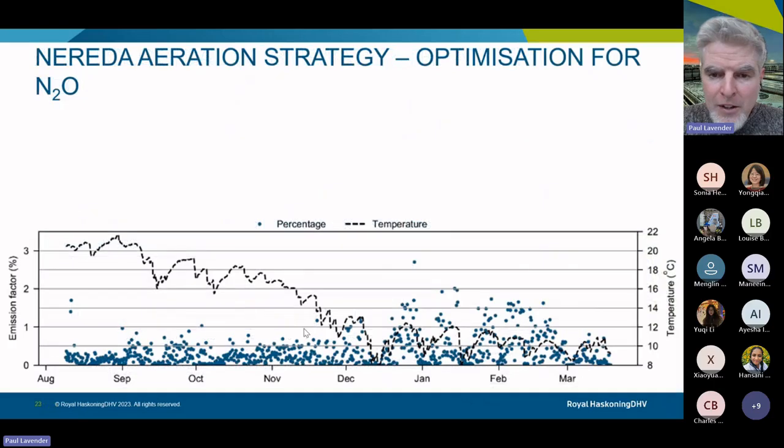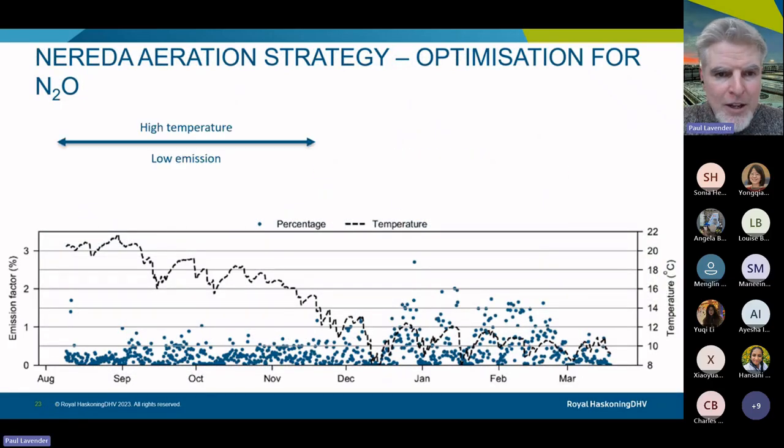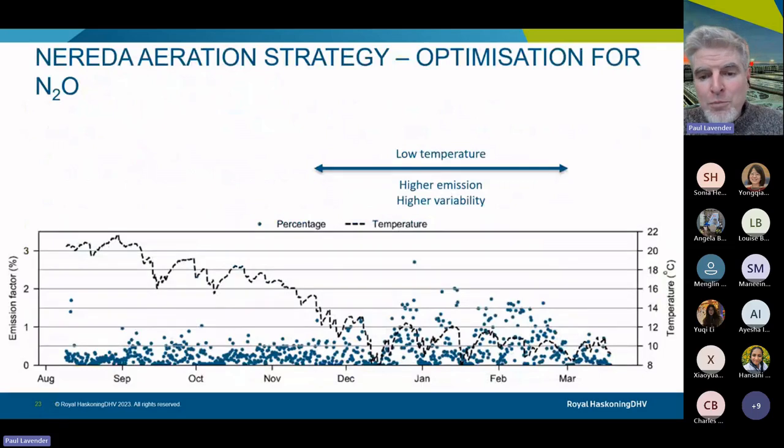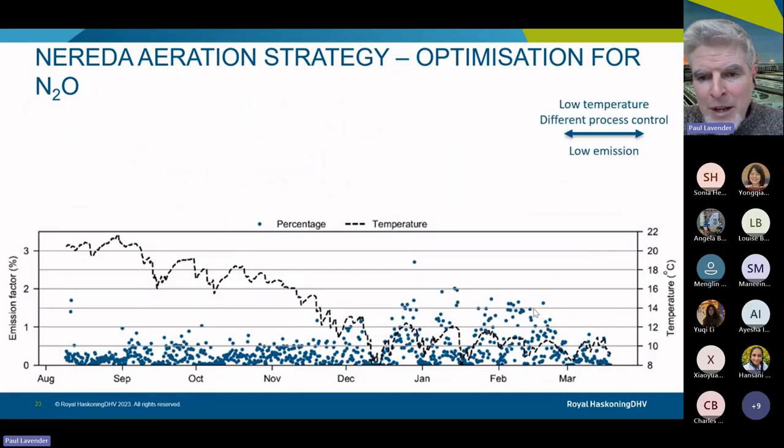Okay, and this is just an example where we started off in summer with quite low emissions, then the temperatures dropped, and then we saw much more variability. These dots are the emission factor. We saw it creeping up here. But then we were able to implement a different process control on the DO, and it brought it back down again to below 1 emission factor. So simple learning and easy to implement.